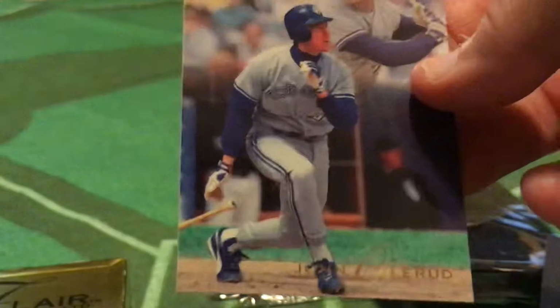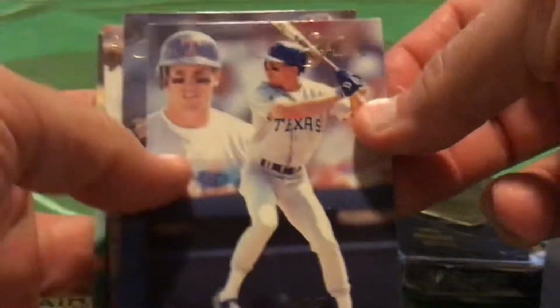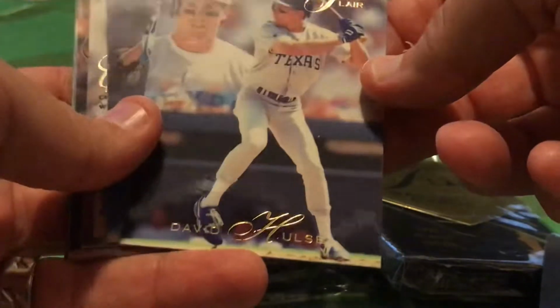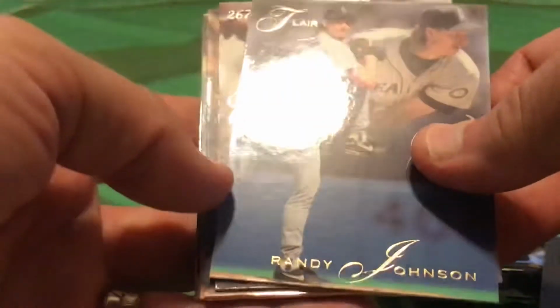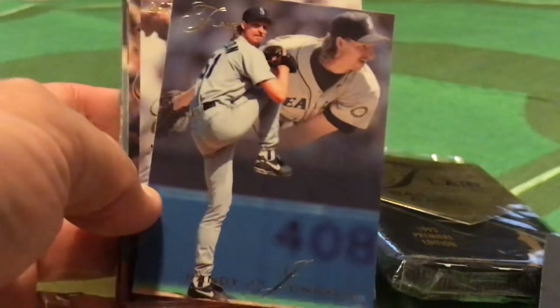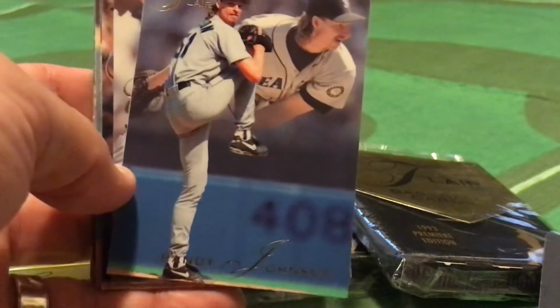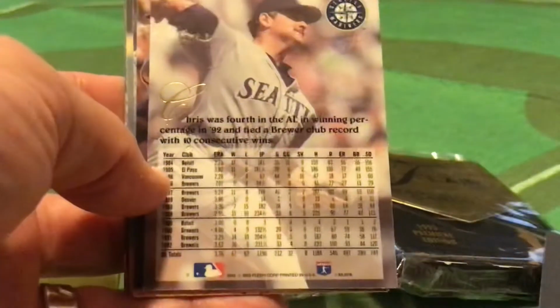So let's take a look at some of these individual cards here. So we have John Oldroyd, David Hulse, who was one of many in the line of prospects for the Texas Rangers who didn't quite pan out real well then. We have Randy Johnson here, and I love this picture because the ghostly image of Randy Johnson almost seems like a second head. It's like erupting from his stomach.